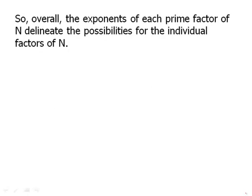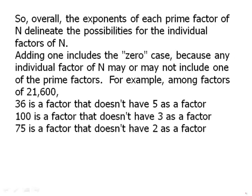So overall, the exponents of each prime factor of n delineate the possibilities for the individual factors of n. Adding 1 includes the 0 case, because any individual factor of n may or may not include any one of the prime factors. For example, among the prime factors of 21,600, 36 is a factor that doesn't have 5 as a factor. That would mean that we set 0 in the third slot to get a factor of 36. 100 is a factor that doesn't have any 3s as a factor. So we'd have 0 in the second slot to get a factor of 100. 75 is a factor that doesn't have 2 as a factor, so we'd have to have a 0 in the first slot to produce 75.